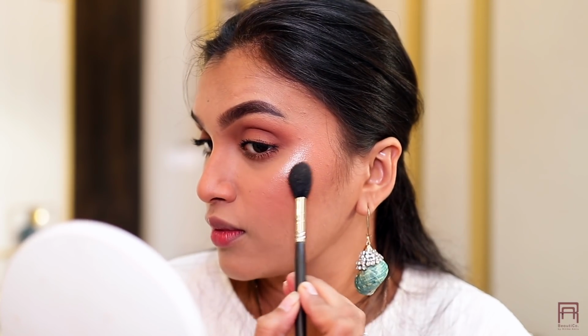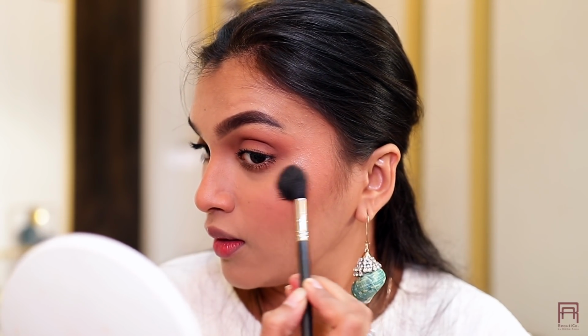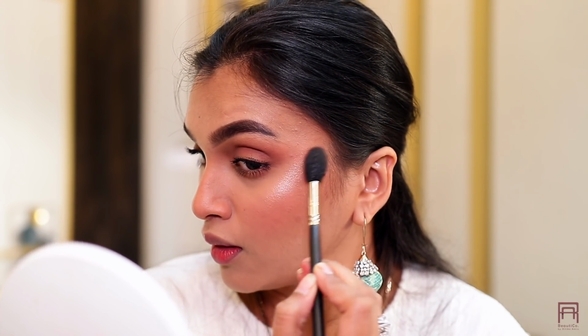This brush is very precise actually, and as you can see, it's not blending it out that well. So I'm just gonna shift to my OG highlighter brush. This is again from PAC. This is the 094 brush. Look at that highlighter, you guys. It's so stunning.